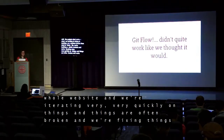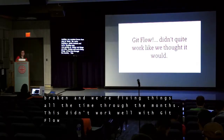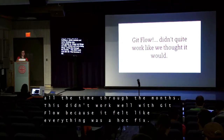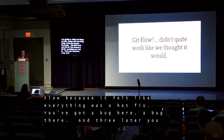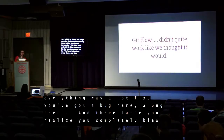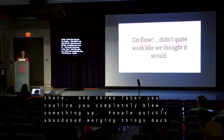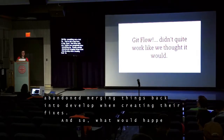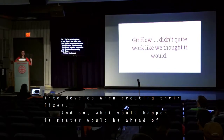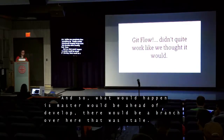This type of rapid development didn't work well with GitFlow because it felt like everything was a hotfix, right? You've got a bug here, you've got a bug there, and three sprint meetings later, you realize you completely blew something up. People quickly abandoned merging things back into develop when creating their fixes. And so what would happen is master would be ahead of develop, there'd be a branch over here that was stale. People just got really confused.